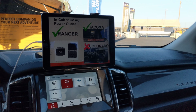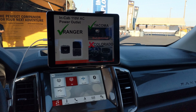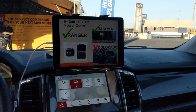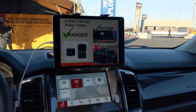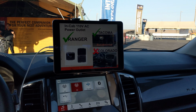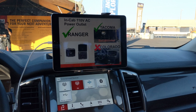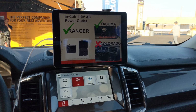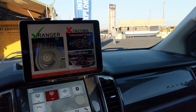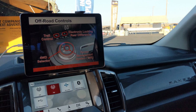FYI, if you didn't know it, 50% of all Tacoma owners are actual Ranger buyers. They wanted Ranger, but it wasn't here in the United States, so they bought Tacoma. So you will get cross-shopped. You will actually have a good chance of conquesting these people because they wanted Ranger from the beginning. So again, if they're used to the 110 in the bed of their Tacoma, they can get one in a Ranger. You see the Colorado, just no such availability in regards to power.